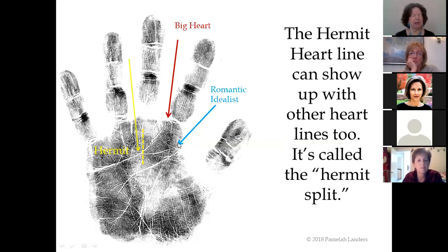I see this probably somewhere around 15 to 20% of the people who come to me have some kind of split heart line. It can also, instead of going up to the big heart, go up to the passionate and have a little more curve. That's more rare. Passionate heart lines in general are more rare, so it's more rare to have that happen. This is the most common split that I see.